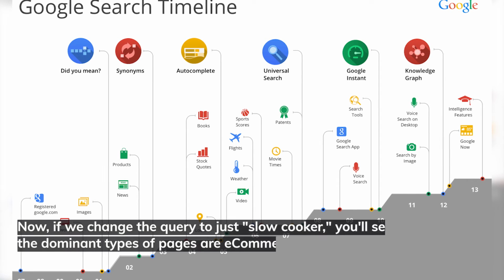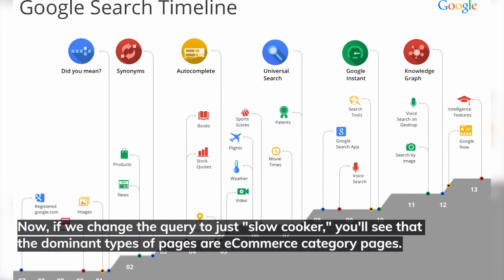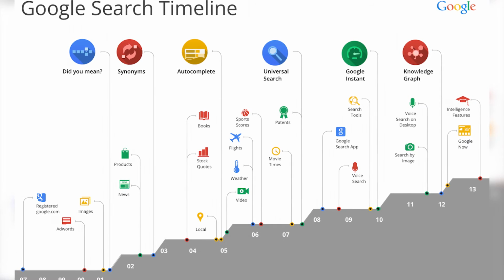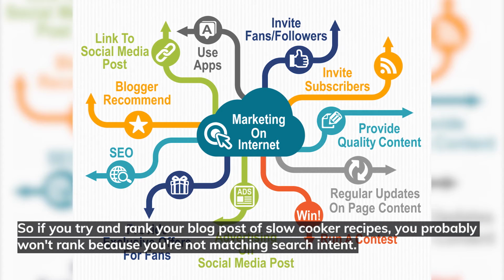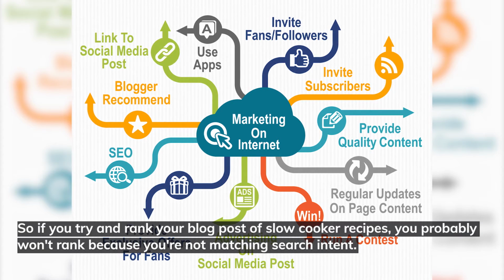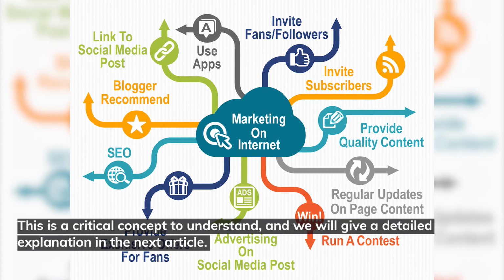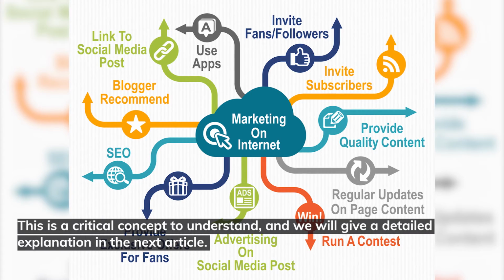Now, if we change the query to just slow cooker, you'll see that the dominant types of pages are e-commerce category pages. So if you try and rank your blog post of slow cooker recipes, you probably won't rank because you're not matching search intent. This is a critical concept to understand, and we'll give a detailed explanation in the next article.